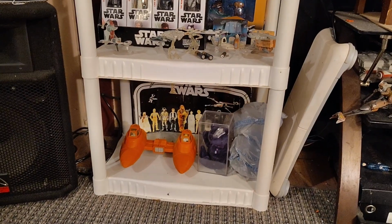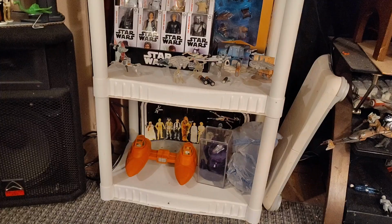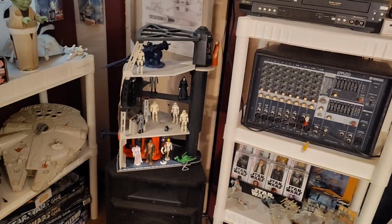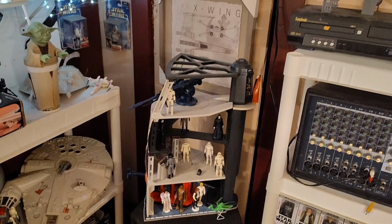On the bottom, you can see there's a twin pod cloud car, and those are my wife's, what are those called? Those little stuffed animal thingies. I don't know, that's my wife. She just gets to keep them down here. There's my vintage Death Star right there, the real deal.